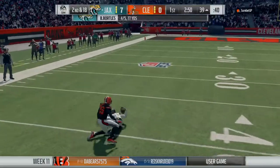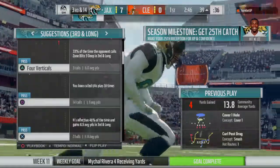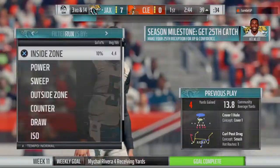Throw left side, complete. That's Rivera. And he'll get it inside the 40 to the 39. 4 yards on the completion, and it sets up a 3rd down.